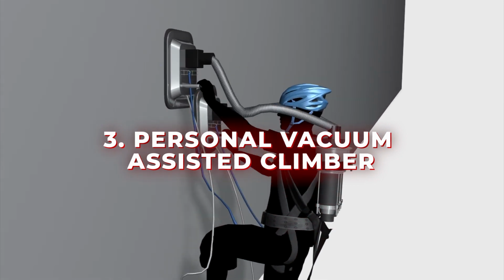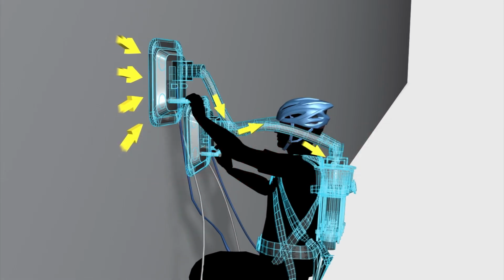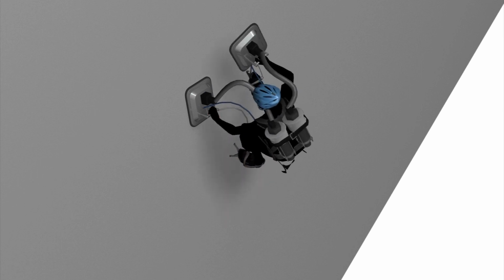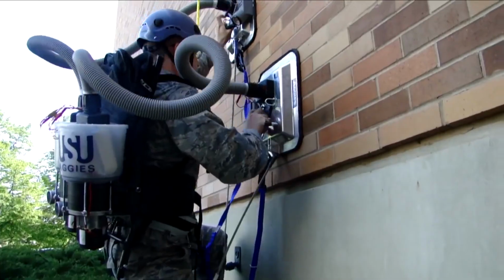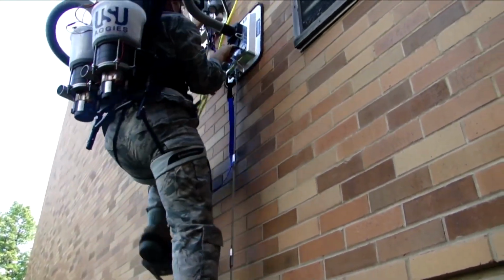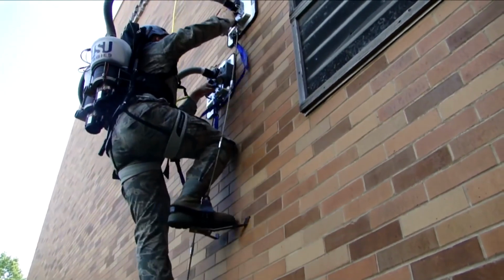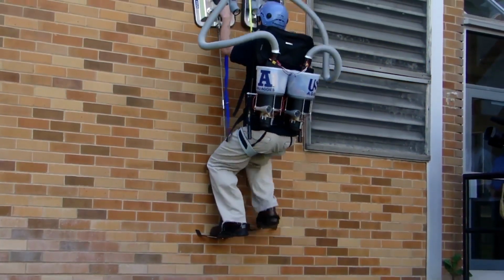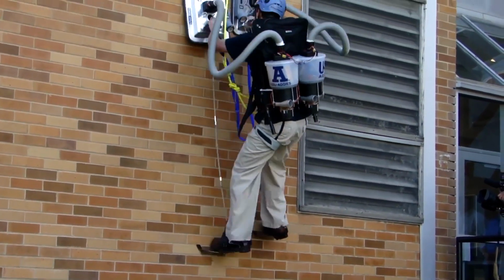Number 3. The Personal Vacuum-Assisted Climber. The PVAC is a new method of climbing walls that allows the user to ascend a flat vertical surface using suction. Three spinning impellers within each vacuum motor produce the suction, removing air from a sealed area. The climber pulls down on a vacuum pressure release mechanism to release the vacuum. Using foot stirrups, the climber can go up higher to the next step.